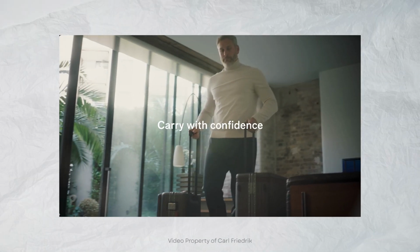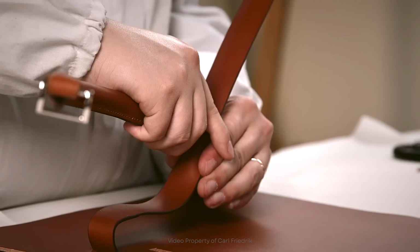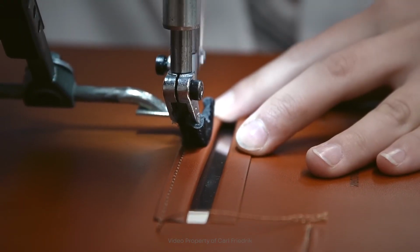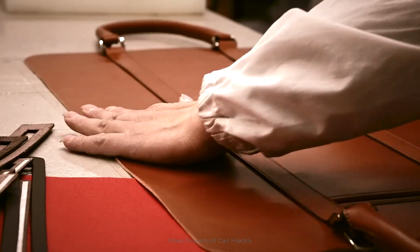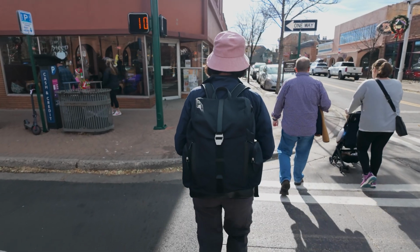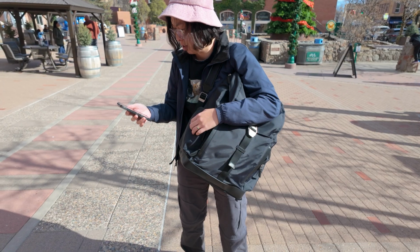According to their website, Carl Friedrik aspires to elevate your traveling experience with reliable, durable bags made of premium materials and timeless designs. Their commitment to craftsmanship is reflected in their use of high-quality leather from Italian tanneries and sustainably sourced materials when possible. We spent 2 weeks testing this bag, putting it through its paces, taking it on day trips to coffee shops, mountain towns, and exploring various neighborhoods to assess how it performs in its advertised use case of daily use and travel.